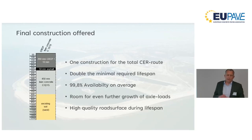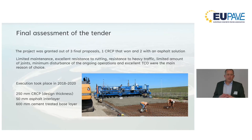So the final construction offered, in this case, 26 centimeters of CRCP, plus 10 centimeters just to be on the safe side, and that has to do with the lifespan extension, as mentioned. 50 millimeter of asphalt interlayer, and 45 centimeter lean concrete. For the final assessment of the tender, the project was granted out of three final proposals. One was the CRCP as offered, as shown, and the other two contractors had an asphalt variant.